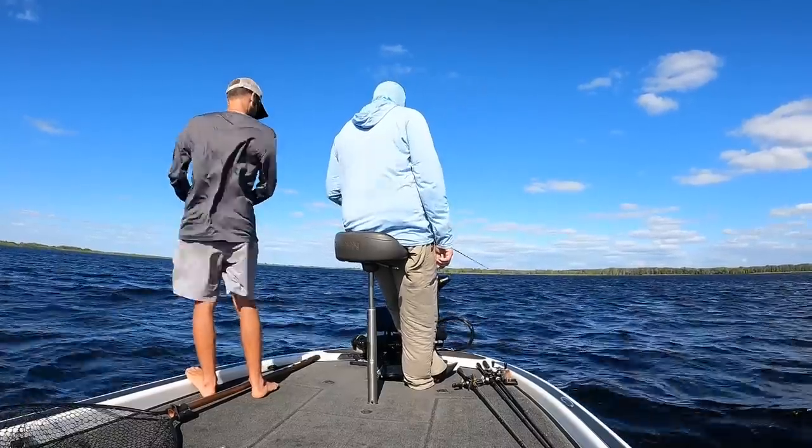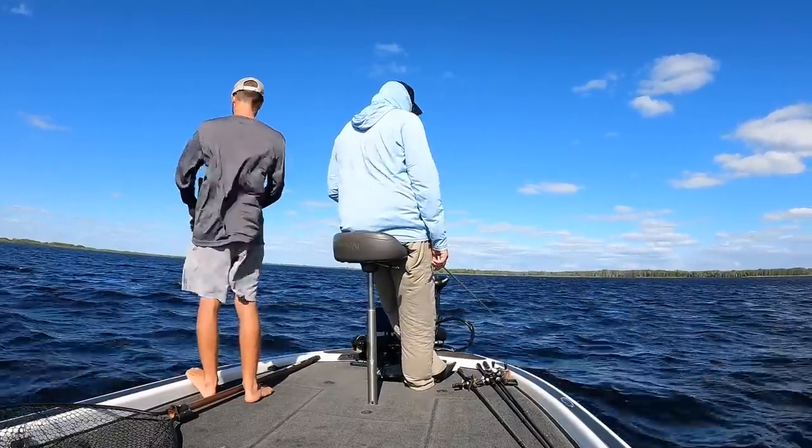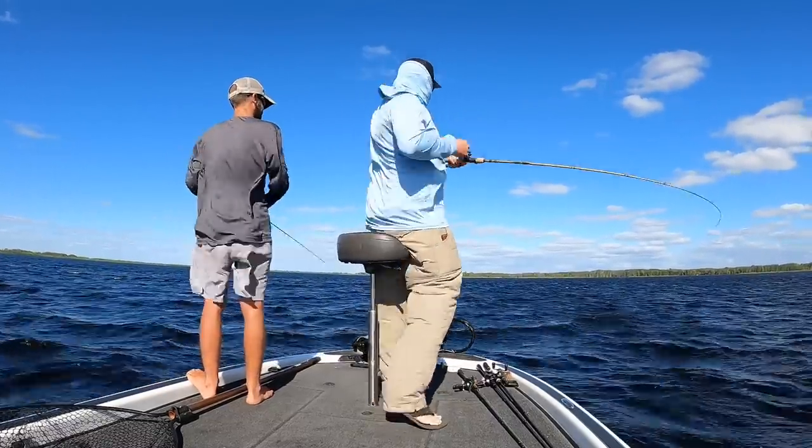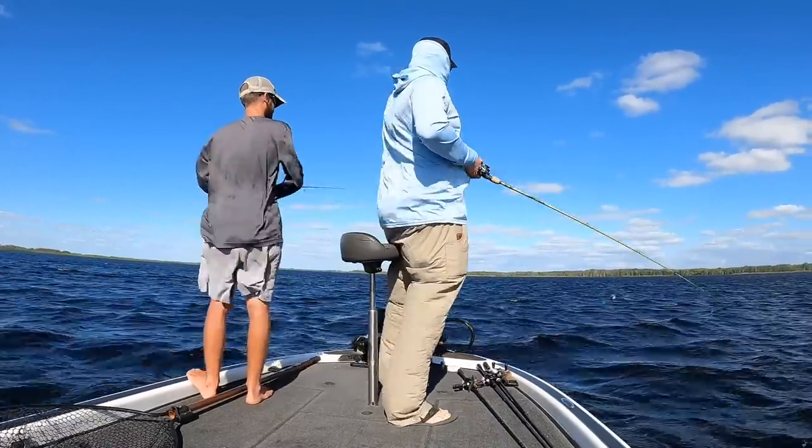If the water's not clear, electronics will come into play, right? I can use live imaging and I can see a grass line. I can use 360 to see a grass line.